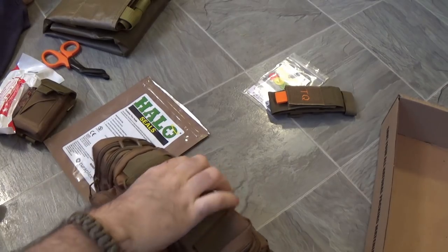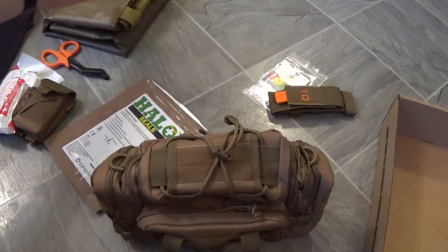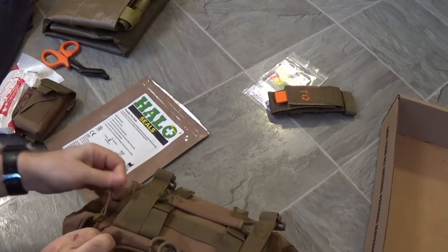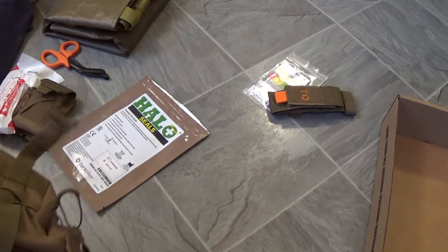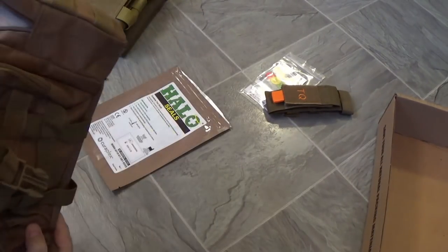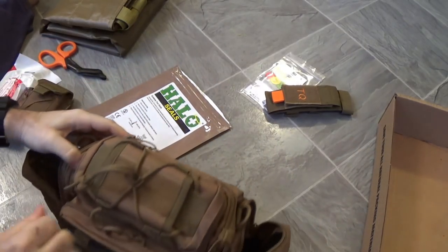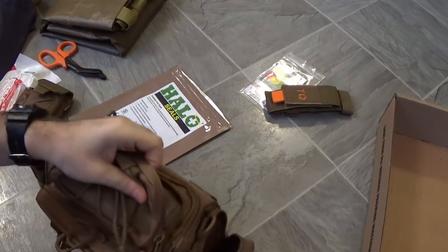All actual combat medic bags that the military issues, by the way, are made to be folded so they open completely open on the ground. You've got your two side pouches. And they're grommeted. They're pretty decent size. You can hold some stuff in there. Now we come to our big top pouch.